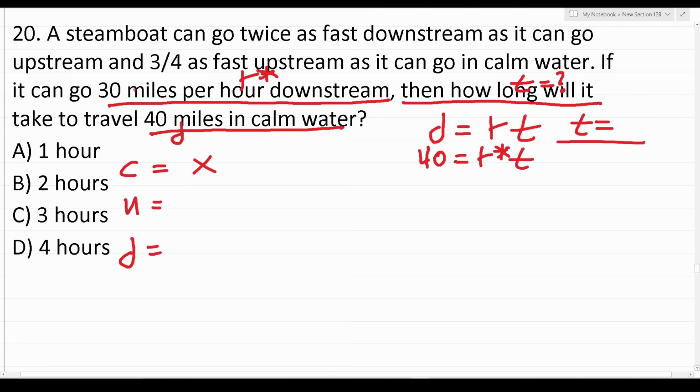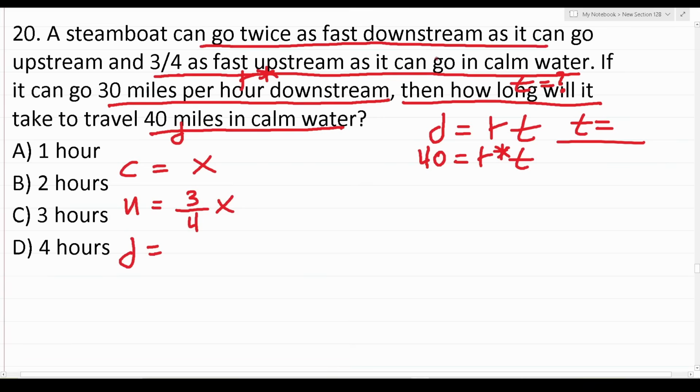All right, so it says right here, it can go three-fourths as fast upstream as it can go in calm water. So if it goes x miles per hour in calm water, that means it goes three-fourths x as fast upstream. And then it says it can go twice as fast downstream as it can go upstream. So that's going to be 2 times three-fourths x. And we can actually work this out very quickly. We can write this 2 as 2 over 1. So this becomes 2 over 1 times 3 over 4. Again, we're multiplying fractions, so we're just going to multiply straight across. 2 times 3 is 6, and 1 times 4 is 4. So this is 6 over 4x.